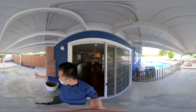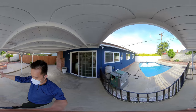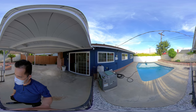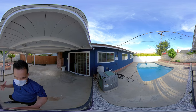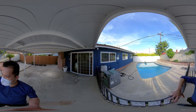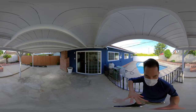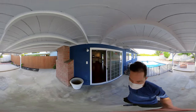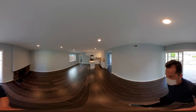Here we have a covered patio with a cute little pool. Sorry, right now the pool doesn't look that deep, but looks like it'll be good for a little pool party. This lot isn't that big, it's only 6,600, but as long as you take advantage of all the space and use it efficiently, it's a nice little backyard. It's a cozy little backyard. They've gotten rid of a lot of the grass and a lot of plants, so I guess you can say it's low maintenance.